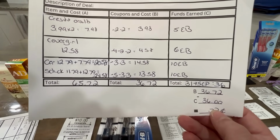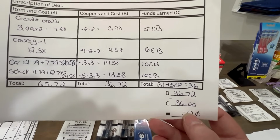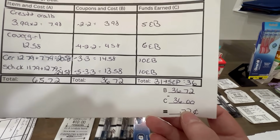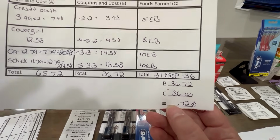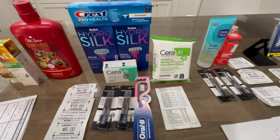After coupons, it was $36.72. I got $31 back in extra bucks, plus I can apply $5 back for my Care Pass. So it's like $36 back when I spent out $36.72, making it only 72 cents for all of these products.